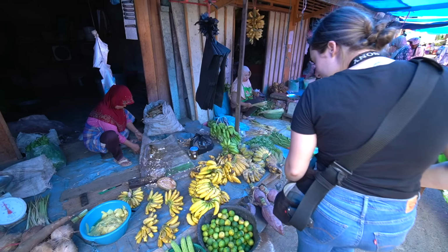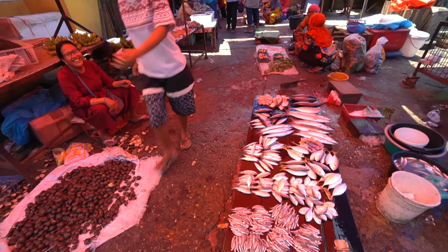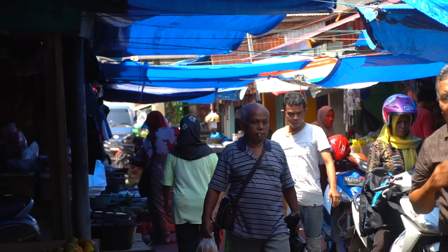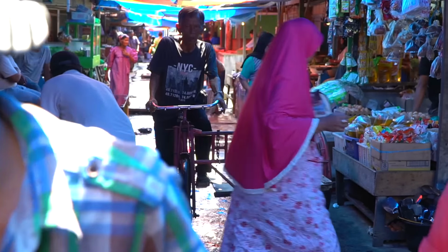So we've come to a local vegetable fresh market. It's about 10:30 a.m. and it seems like everything's kind of shut down now. The sun is out and it is super hot here in Padang City, so a lot of the shops have closed down, but the locals here are just so incredibly friendly. Everyone wants to stop and chat and practice their English, but we're just going to take a walk through and see what we can see.